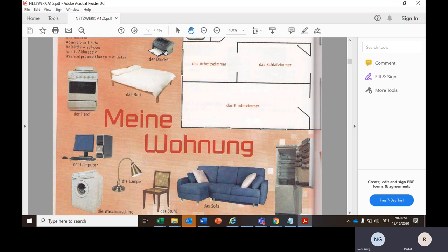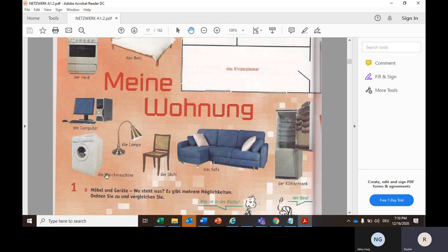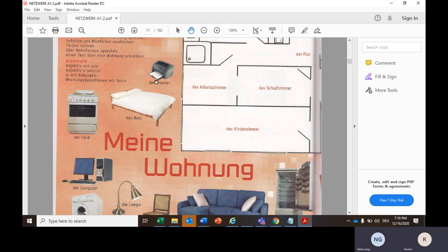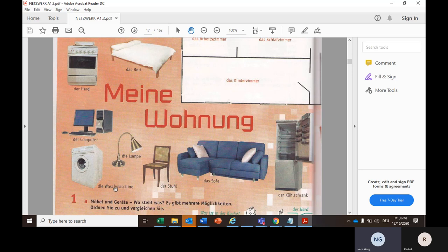Der Drucker, das Bett, der Herd, der Computer, die Lampe, die Waschmaschine, der Stuhl, das Sofa, der Kühlschrank. So Drucker, as we can see, is like printer, das Bett, bed, der Herd is like a big microwave kind of a thing that European people usually have under their counter. So that is Herd, der Computer, die Lampe, die Waschmaschine.